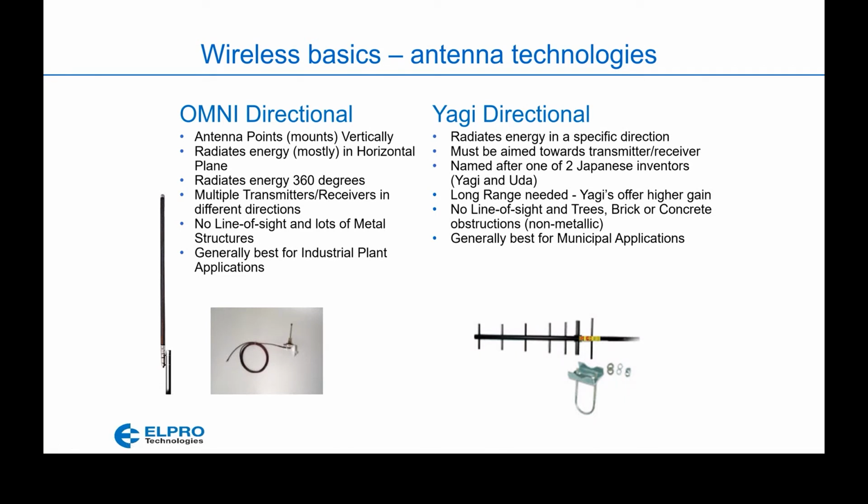So what we find is omnidirectional antennas are very successful in industrial plant environments where we have lots of reflections, and we don't necessarily know what direction the incoming radio wave is going to be coming from because of all the reflections in a plant. We also have to use omnidirectional antennas as the master or base station antennas because we have to radiate out to remote sites in different directions. We also have to use Omni antennas for repeater sites, because repeater sites will also be shooting in different directions. The Yagi antennas shoot just in one specific direction, and therefore we use them for remote sites only.